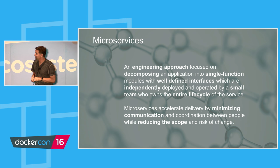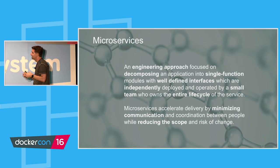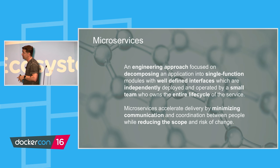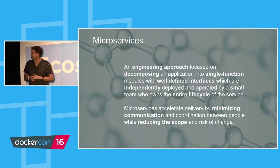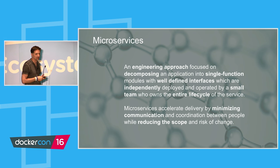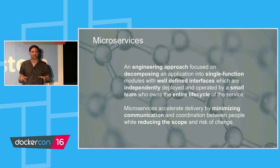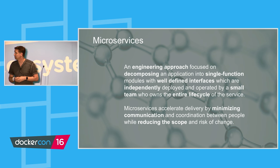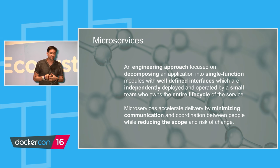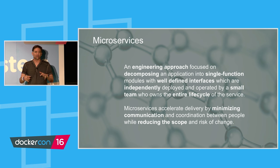So this is my definition of what a microservice is. Microservices is one of those terms that everyone probably has a slightly different definition of at this point in time. This is mine. It's an engineering approach focused on decomposing an application into single function modules that have well-defined interfaces, which are independently deployed and operated by a small team who owns the entire lifecycle of that service. Containers are great for this, right? Microservices accelerate delivery by minimizing communication and coordination between people while reducing the scope and risk of change. So microservices is about letting small teams work independently of each other so they can all go fast, right?